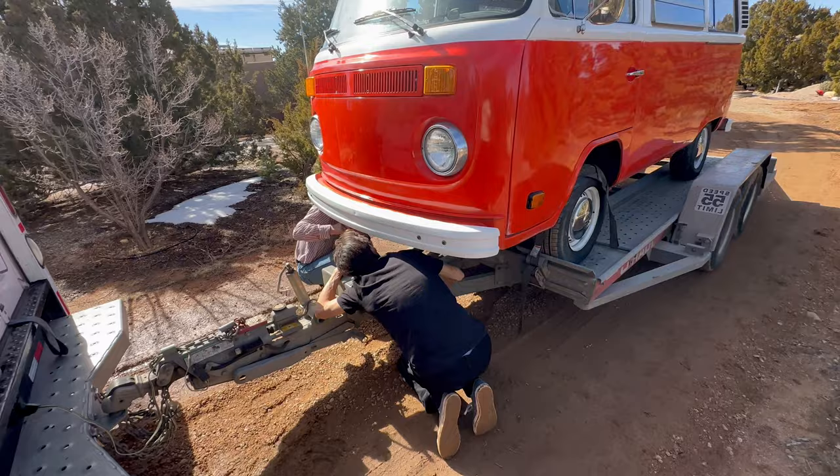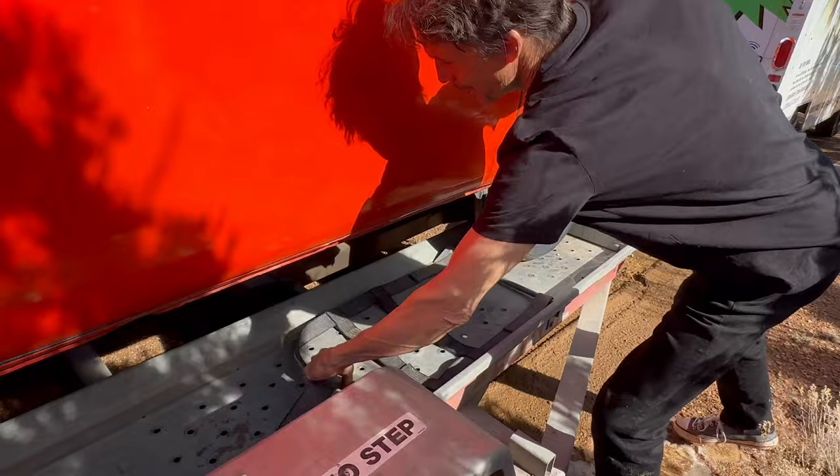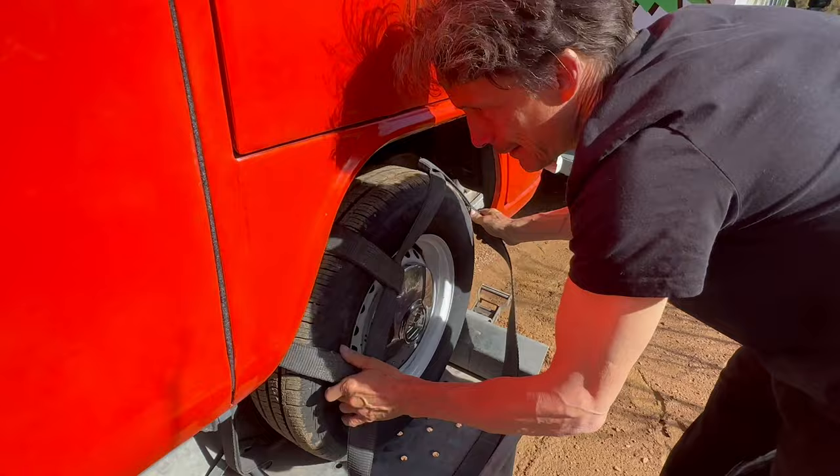Together, okay? Let's go. But see, this would keep it from going backwards, but if it rolled off, it would roll the whole way. Okay, yes, it is attached to the trailer. So this is another strap we're gonna put on. This goes around the wheel, so your wheels get strapped down. Alright, so that should be on both sides.